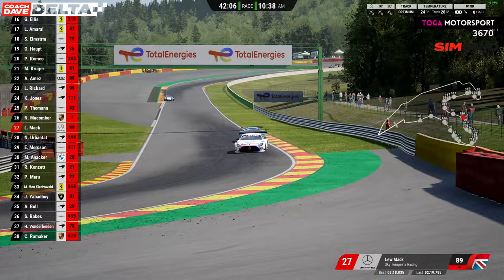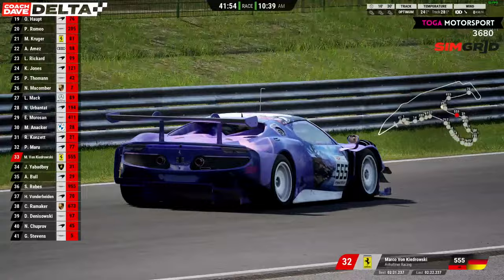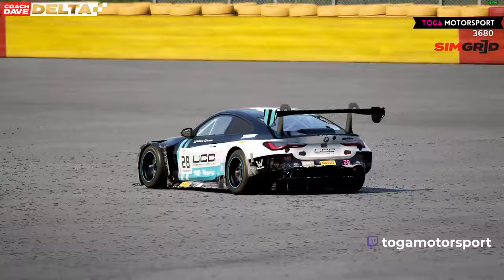As Marco von Kiedrowski here is sitting in P32, as we have a yellow flag for Mark Anacker, who's probably run off the road here. Yeah, that is an incident and a half. Not something you want to see on a racetrack. But he got the car back up and running quite quickly.